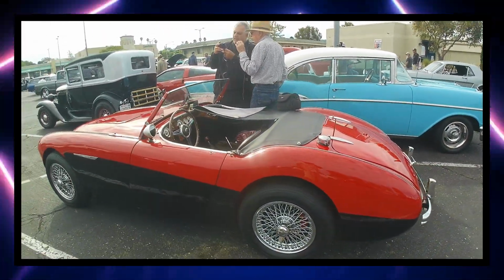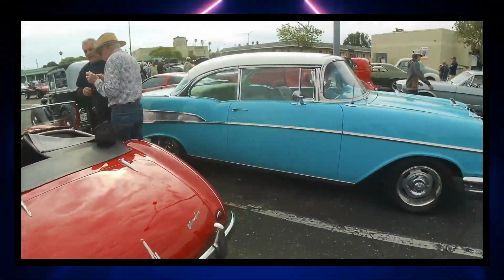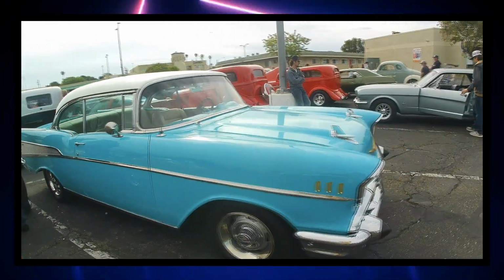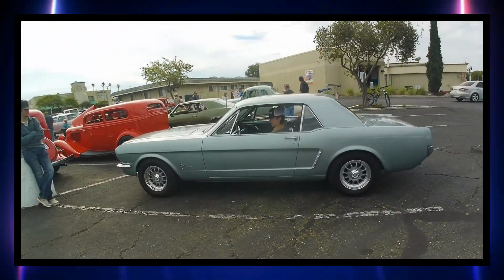Orcutt Car Show, little Austin Healey 100, black and red convertible. What a sweet looking ride. Shined up nicely. Old Chevy Bel Air. Good looking ride. Those hood-ons. Ford Mustang action.